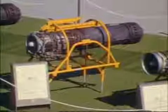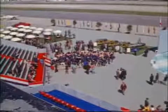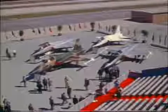Production of the Tiger II continued for another 17 years. The final E and F models were delivered to the Singapore Air Force in 1989. The total number of T-38s and F-5s manufactured was 3,806.